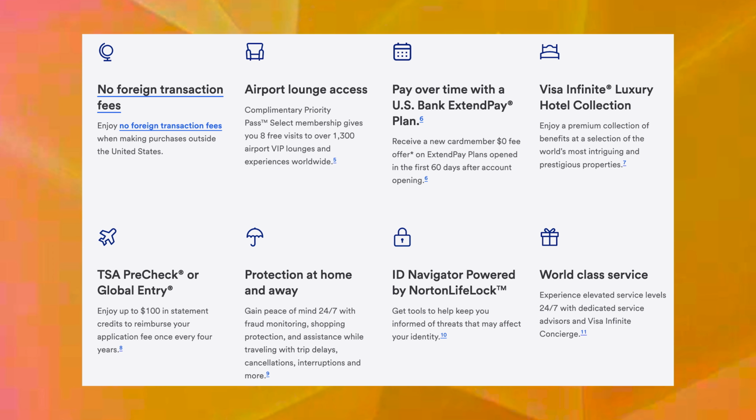There's an up to $100 in statement credits to reimburse your application fee once every 4 years for TSA PreCheck and Global Entry. And then you get complimentary Priority Pass membership. There are also no foreign transaction fees on this card. And that's the US Bank Altitude Reserve.